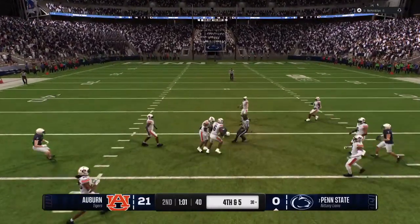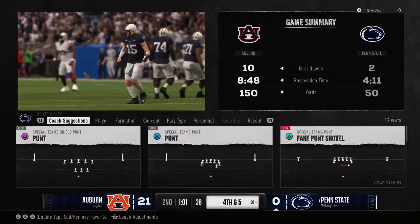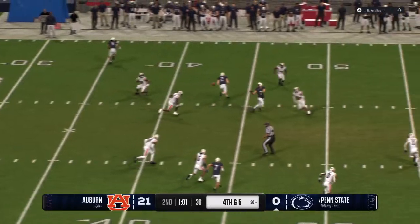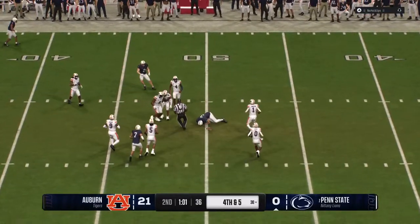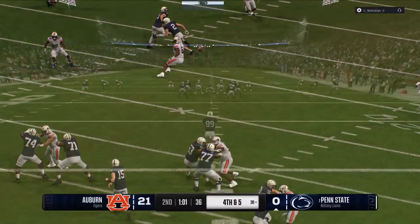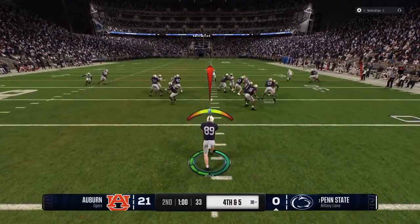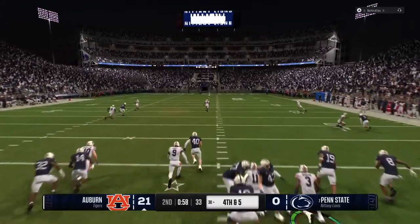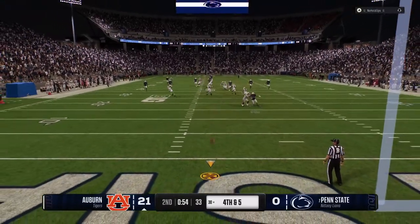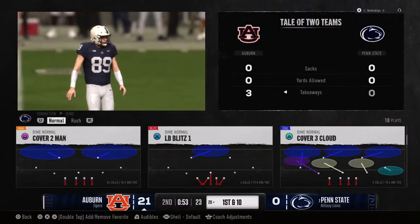Throws to the wideout. Another incompletion on third down. This is a point where you just got to be able to focus. And the critical down and distances in this game, like that third down right there, when it's a good throw, you got to make the catch. You've got to be able to make that play. And the Nittany Lions will punt it away on fourth down. And the punt hits at the 8 and goes into the end zone for the touchback.